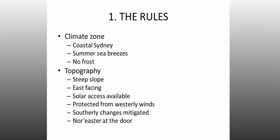The southerly changes that blow up the coast, even that big east coast low last week that caused a lot of flooding and huge swells and did a lot of damage, is mitigated just because of the immediate topography. There's a little bit of the peninsula that curls around to the south of the site and protects it. And yet the nor'easter, the summer sea breeze, is right at the door. It's not completely in your face, doesn't blow the wig off your head like it does if you're on the immediate coastal sites, but it's sufficiently strong to provide really nice cooling.